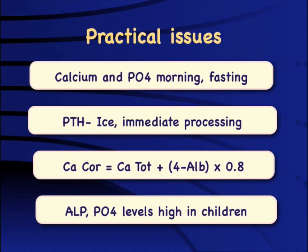And one has to be very careful when we are interpreting alkaline phosphatase and phosphorus levels, because these levels are usually very high in children, and the cutoffs which are given are usually adult cutoffs, which are inappropriate in most situations.